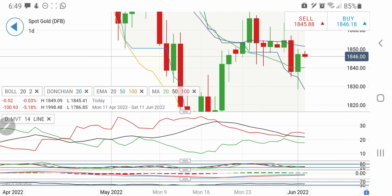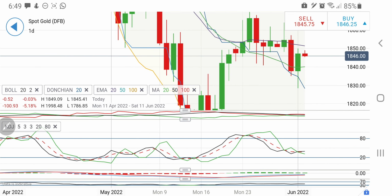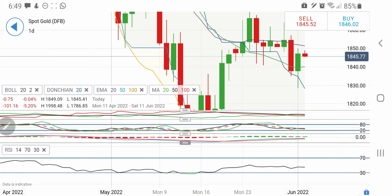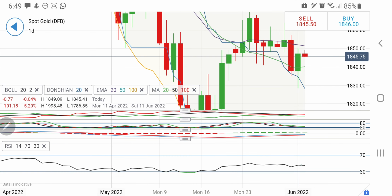Now look, the directional movement is bearish here. The stochastic is almost sloping down and it is trying to stabilize here. So it is possible that we are looking forward to a sideways move for a few days. It has to give a breakout either way. The MACD is in green, trying to converge, trying to cross over for a sell. Let's see if it does so. The RSI is trading flat. Considering this, I'll recommend you to remain short with the stop loss at 1850.